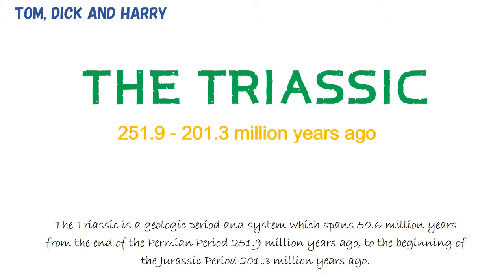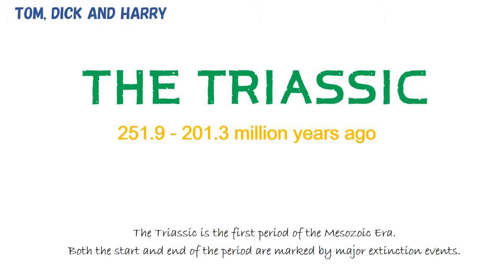The Triassic is a geologic period and system which spans 50.6 million years from the end of the Permian period 251.9 million years ago, to the beginning of the Jurassic period 201.3 million years ago. The Triassic is the first period of the Mesozoic era. Both the start and end of the period are marked by major extinction events.